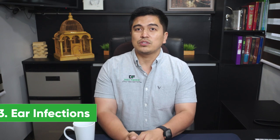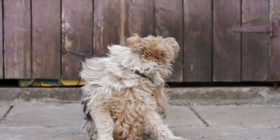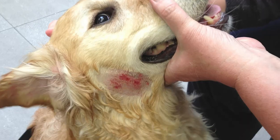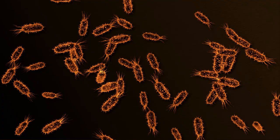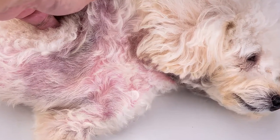Number three, ear infections. So bacteria or yeast in the ear canal can be so irritating that the dog scratches at his ear, creating hot spots on the ear flap, behind the ear, or on the neck. Usually, nakikita natin yan dito, sa forehead, no, kasi yun yung tinatamaan pag nagkakamot sila. Number four is pyoderma. Ito yung primary skin infections also caused by bacteria or yeast. And that may incite the dog to scratch an area so much that a secondary hot spot forms.